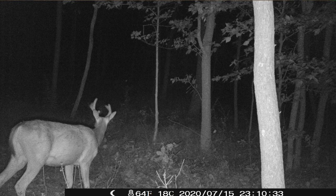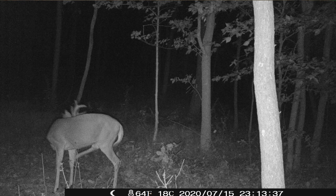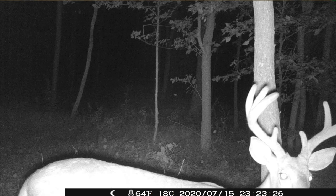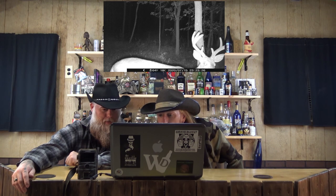Oh, there's a buck. Yeah, it looks like it got an itch or something on it. Still some nice horns. That is nice horns. Oh, close up of them horns. Yep. Cha-ching. You might notice the camera right there.